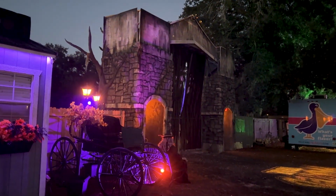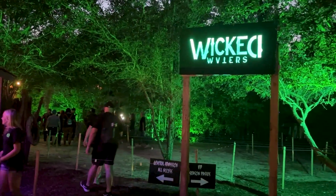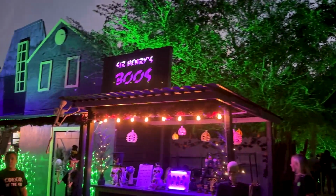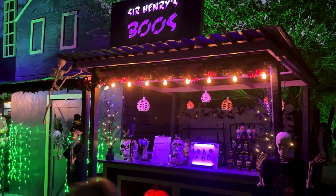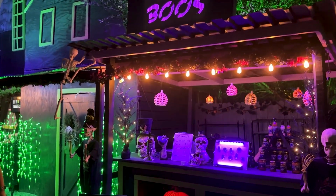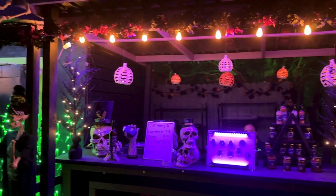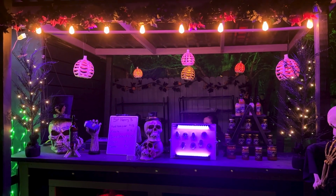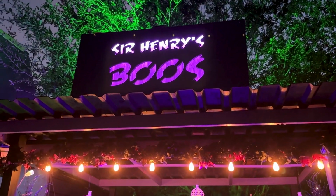So this is going to be the first one that you see if you look directly right from when you walk in. And like I said, right next to Wicked Waters is Sir Henry Booze. This is where you are going to purchase some merchandise as well as get your tickets if you are going to do any of the axe throwing or escape rooms. And they do book up fast, so if you want to get tickets to do any of those experiences, stop here very early on in your trip.